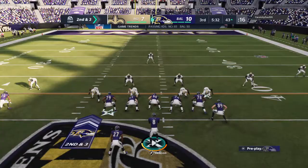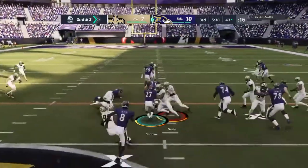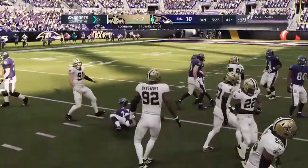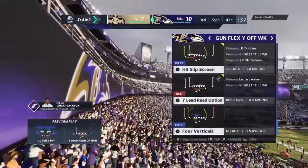2nd and 3 at the 43. On 2nd down, Dobbins. And this won't be enough to pick up the first. A gain of 2, 3rd and 1.